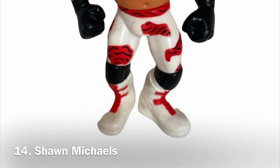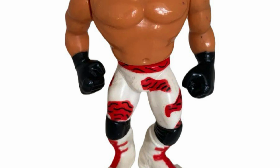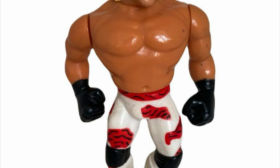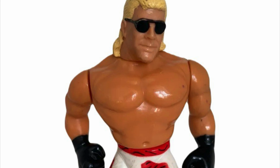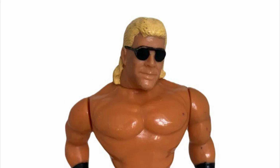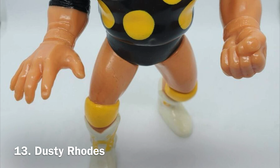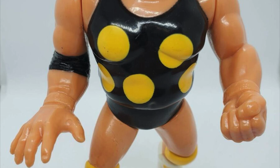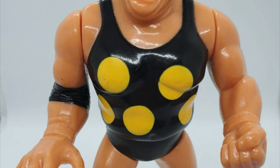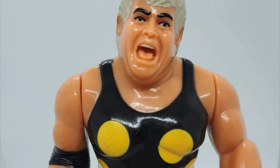Number 14, while Shawn Michaels was first released as part of the Rockers tag team pack, here we are referring to the Series 7 release and Series 10 repaint, in which Michaels is wearing his signature Heartbreak Kid gear and sunglasses. Number 13, released as part of Series 2, the American Dream at the Rhodes is wearing his classic WWF gear of a black shirt with yellow polka dots, yellow knee pads, and white cowboy boots.